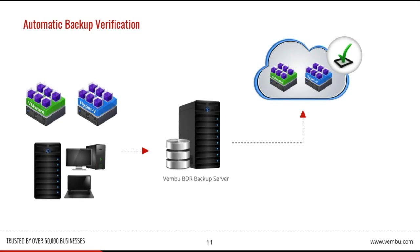Okay, the third thing about the solution: what happens if the data stored on the storage device gets corrupted, whatever happens to the storage? We introduced the automatic backup verification feature, which means whatever VMs we are backing up, it may be a VMware VM or Hyper-V VM or Windows servers or workstations running on physical machines, every day we will check whether those machines are bootable or not, and we take a screenshot, and the screenshot will be emailed to you, so you can verify that all the data available on the storage location is actually recoverable. There is no point in backing up a VM or machine where the data is corrupted. So it will ensure that you have bootable, recoverable data available on the storage target.